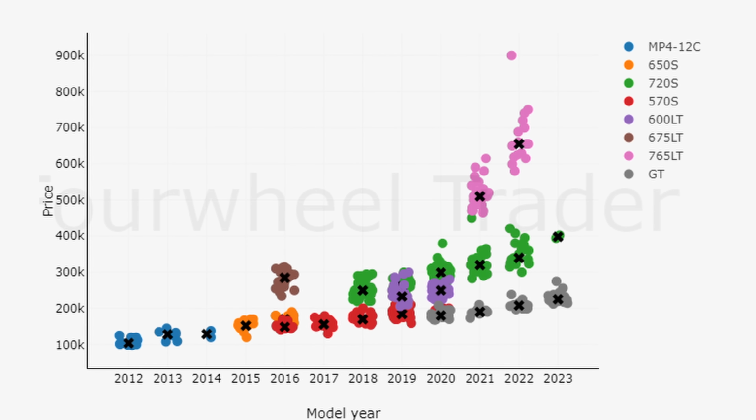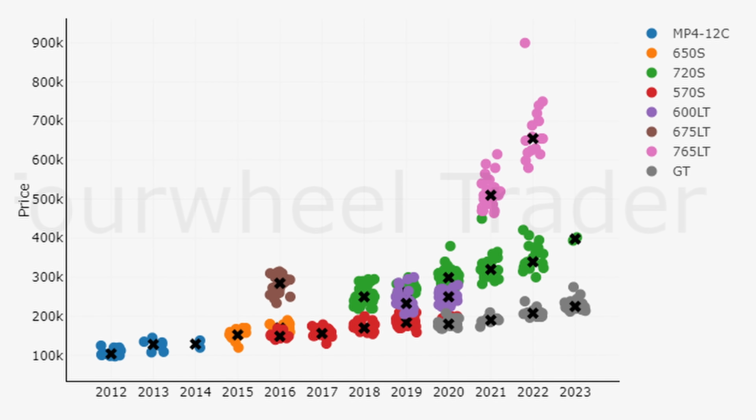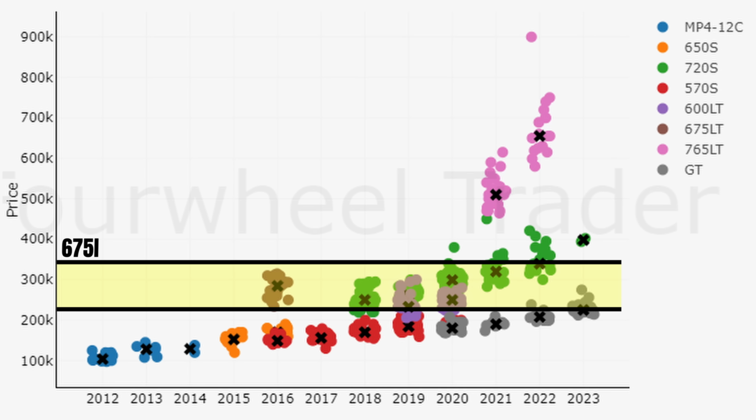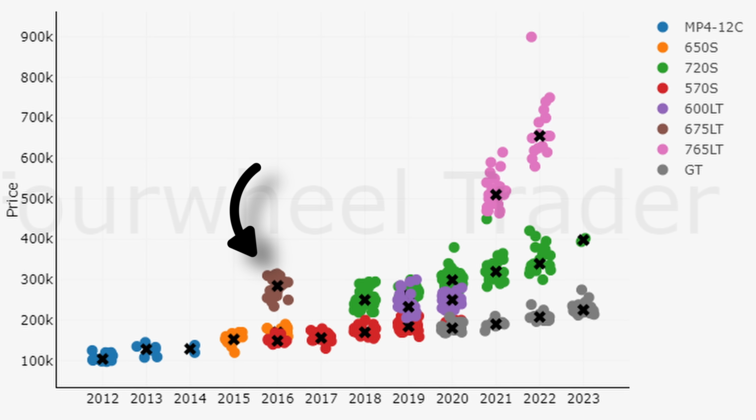Now when it comes to the prices, we can identify roughly 3 categories. In the first category, we have the 12C, the 650S, the 570S and the GT. If your budget stretches to approximately $165,000, you can choose between these 4 models. In the second group we find the 675 LT, the 720S and 600 LT. You need to spend at least $240,000 to enter this segment, but it does give you access to the praised 675 LT. Finally we have the 765 LT at the top.